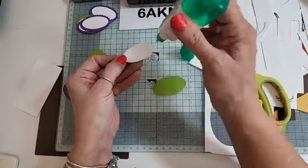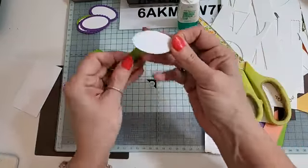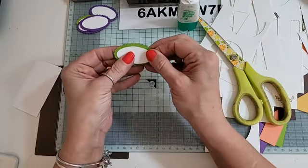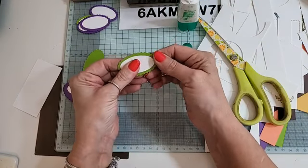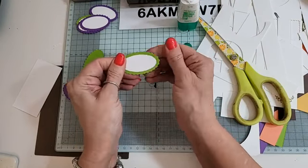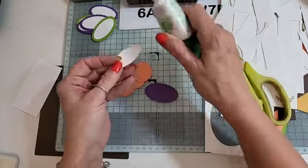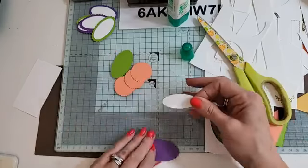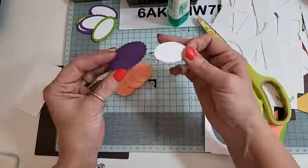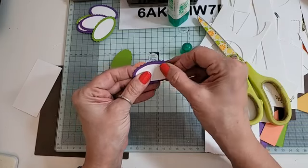Right, let's just do this. Like so. Right, and as you can see, for how long I've been here, I've already cut out loads and loads of sentiments and stamped and cut them. And then we've got these little pieces here, which I think I lost my white bit, didn't I? I think that's what went across the room.